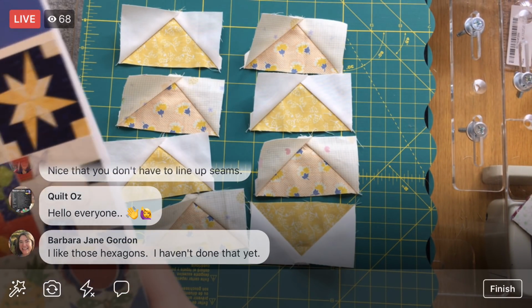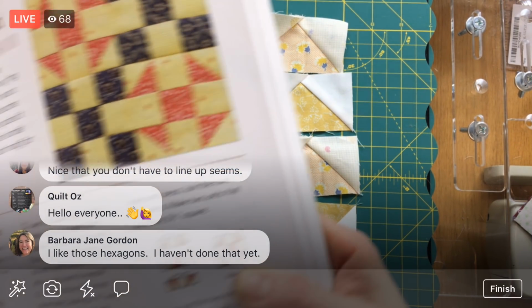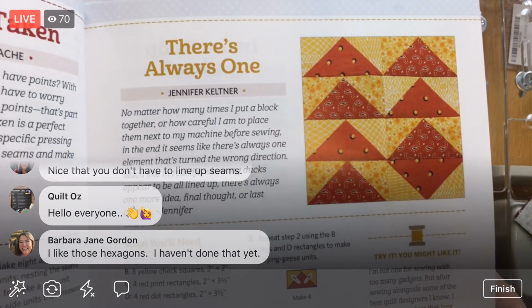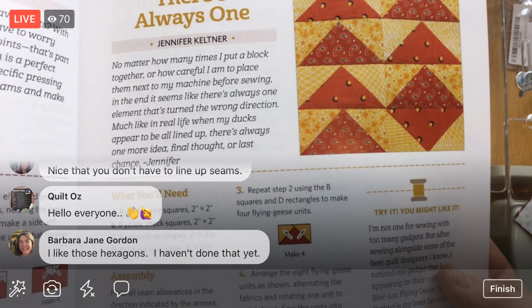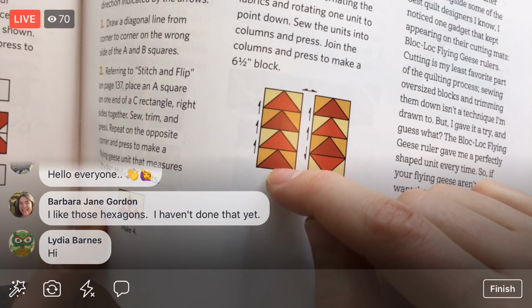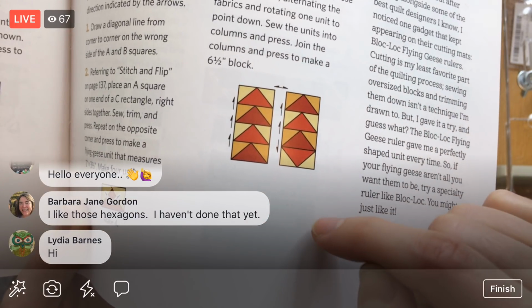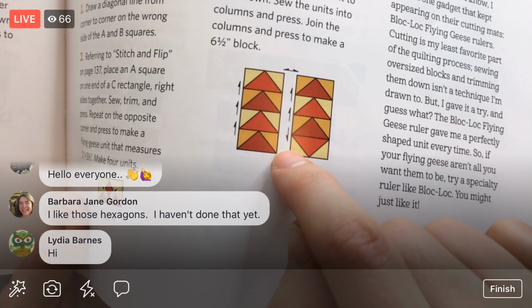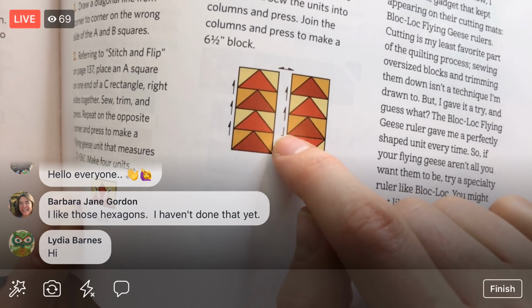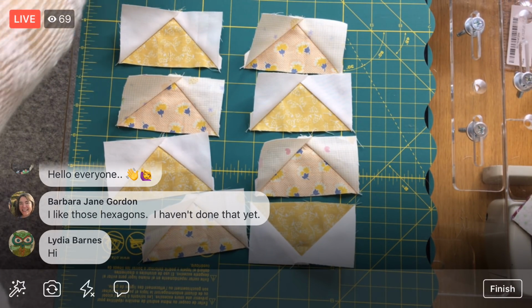All right, so you guys, let's finish up this block. This one's on page 13, I believe. Yeah, there we go. Okay, there's always one. I want to finish this up. So next up, we are going to sew these columns together. So instead of sewing by rows, like how we usually do, we're going to sew by columns. Oh, look, and they're pressed in a kind of little different directions on this one. So we'll have to keep an eye on that. So I'm going to keep that page open.